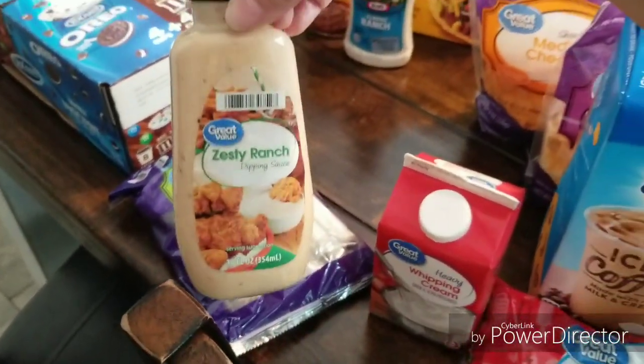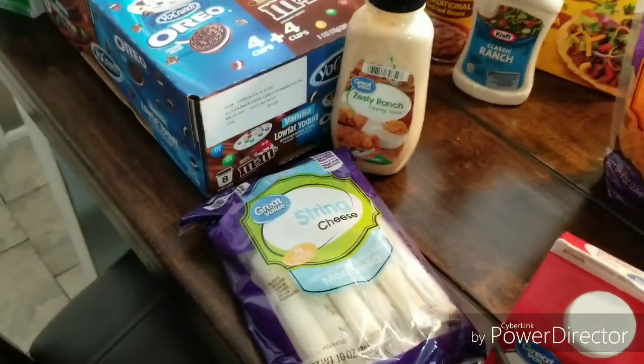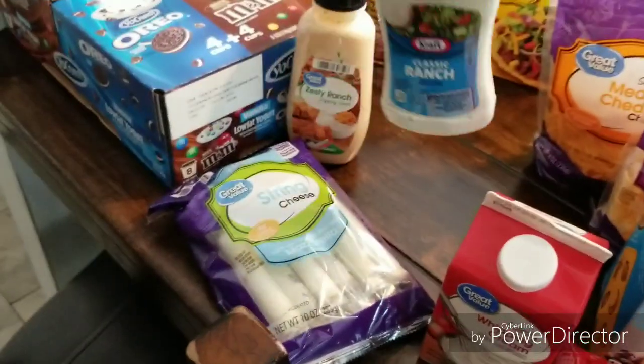We love this zesty ranch for dipping chicken in. Me and my daughter, it's our favorite. And for a recipe I'm making, I just bought this bottle. It's a small bottle, only 8 ounces of ranch. I need that whole bottle.